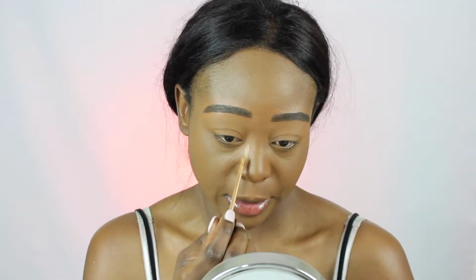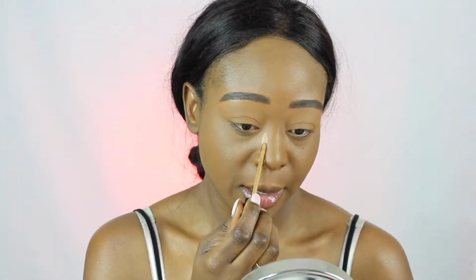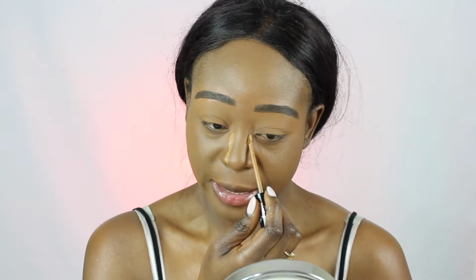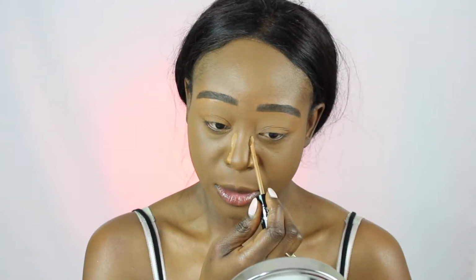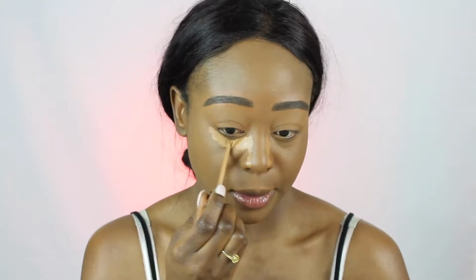So go ahead and just conceal your under eyes, and I put it onto the tip, like right here at my nose area, just like that. So if you don't want a contour, this will give you like a natural contour. So you see how I do it, just like that, and then just go ahead and just put it under your eyes.